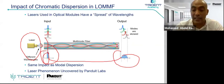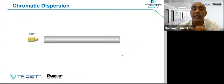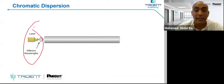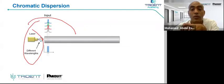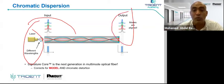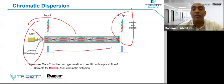It's called chromatic dispersion. And Panduit solves this issue using Signature Core fiber. As you can see in these animations, when you are transmitting the laser inside our Signature Core cable, the wavelengths will travel down the fiber, and the Signature Core is designed to keep individual wavelengths lined up. Lined up means that they will arrive at the same time. So the pulses will not be affected or spread on the fiber.